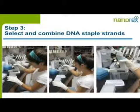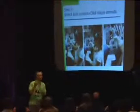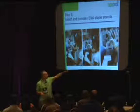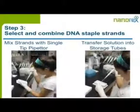And then the thing that I kind of breezed over very quickly, and here, this actually is my daughter. My daughter synthesized my company logo out of DNA. And here she is, pipetting the DNA out of the plate, putting it into the mixing tray. She pulls the trigger on the pipetter to spit out the DNA from the different wells.